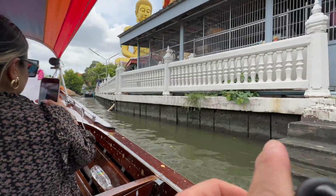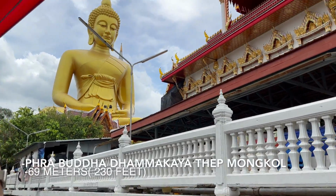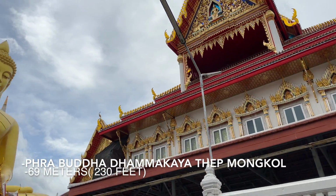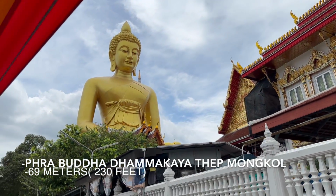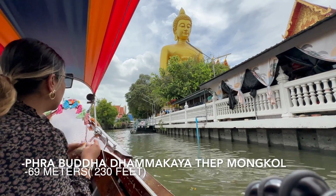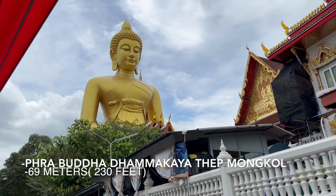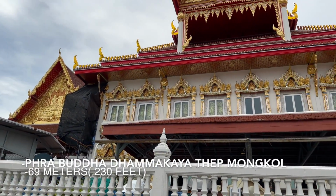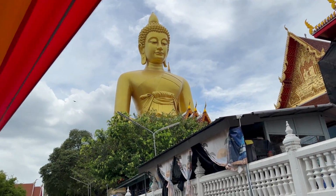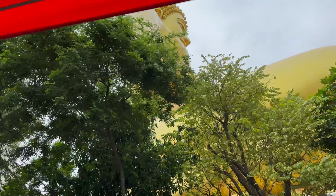So we sailed for about 10 minutes more, and then we saw one of the biggest Buddha statues I've seen here in Bangkok. The Thonburi district in Bangkok unveiled its new landmark, an imposing statue of the Buddha that rises 69 meters above the ground, about the height of a 20-story building, or about 230 feet. You have to see this for yourself in order to get an idea on how big this Buddha statue is in person. The construction of this Buddha statue was devoted to Buddhism in Thailand and to celebrate the unique Thai sculpture.